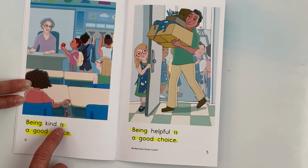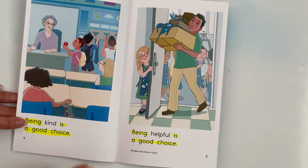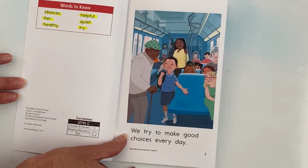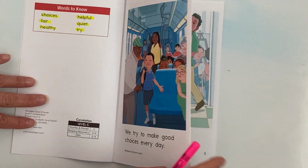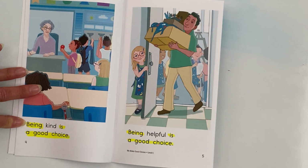Each page has the phrase is a good choice in the middle of our book. So if you can learn those words, you're going to be reading this in no time. So tomorrow, Grace and Miles, we are going to read through our book again, and then we're going to highlight the type of choice that we're talking about. So tomorrow you're going to need your book again, but this time I would like for you to bring a different color highlighter. So if you highlighted being and is a good choice in yellow, then you need to choose pink, orange, green, blue, something different, okay?